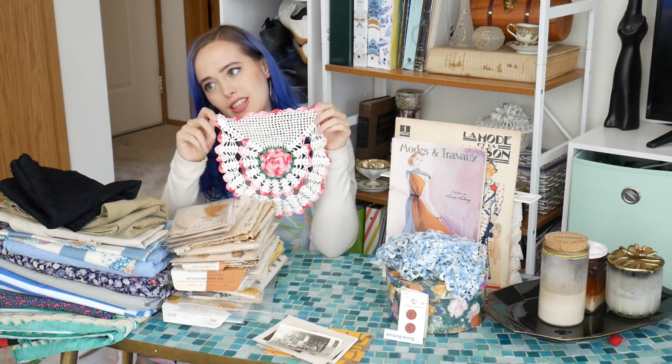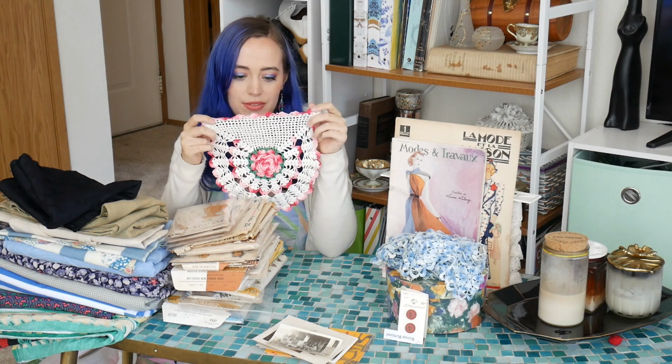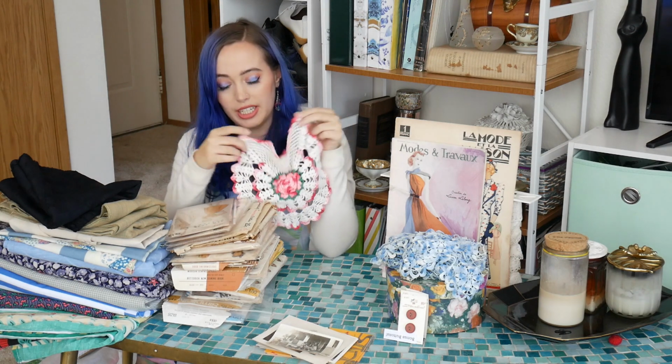If I could build one just out of pink fabrics, I think it would be really lovely. And I have a vision in my head for this one, so I can justify having bought it. It definitely smells kind of like Old Lady, so I need to soak it, but I do like it.